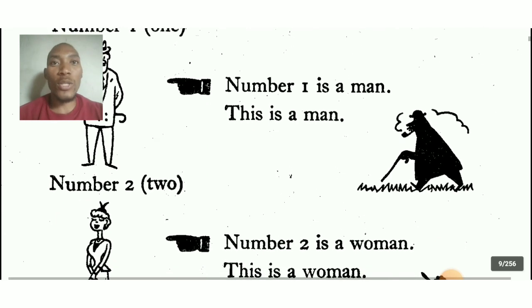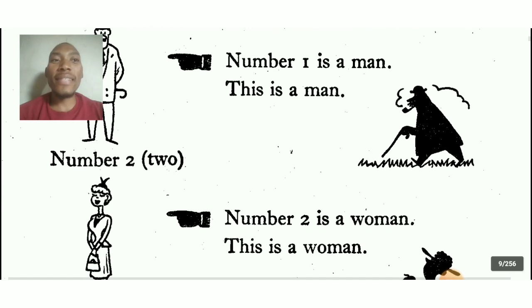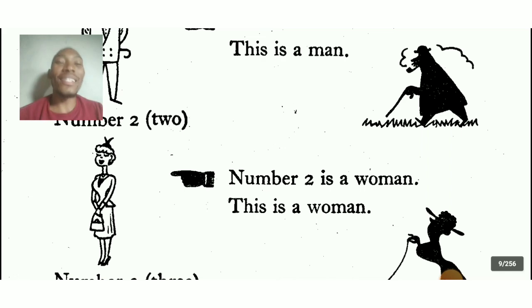Let's go to number two. Number two is a woman. Woman significa mulher. Ok, tá bem. Número dois é uma mulher. Did you understand? Você entendeu? Quando eu digo did you understand, estou a perguntar se você entendeu. You will say yes, I did. Sim, eu entendi. Ok, let's go. This is a woman. Esta é uma mulher. Até agora está tudo bem.